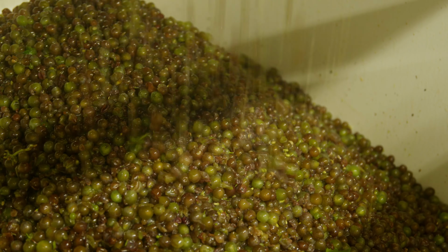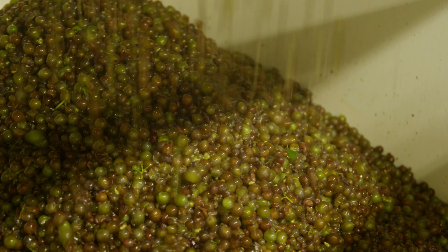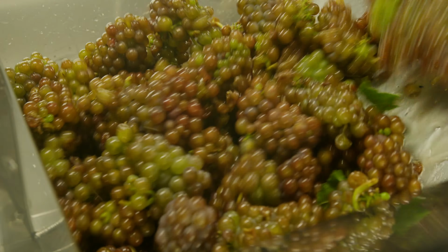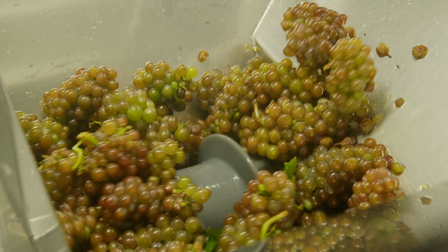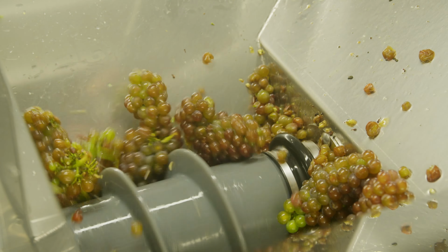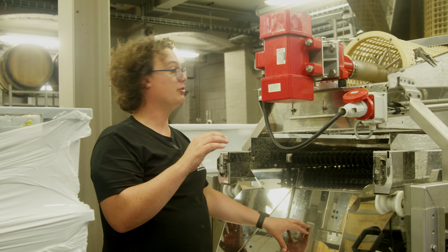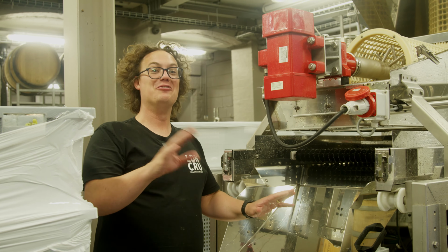So we're ending up with undamaged whole berries, and the idea of this is that in England our stems are quite green and have an astringency and they can actually influence the flavour of the wine quite a lot. So I don't use a lot of stems in our red wines here. So this device is really good for getting the stems away from the berries.